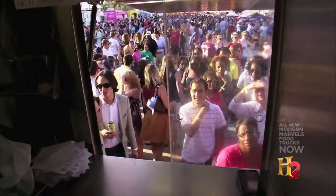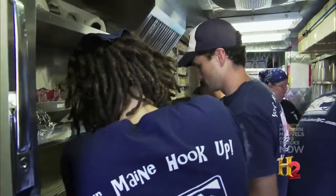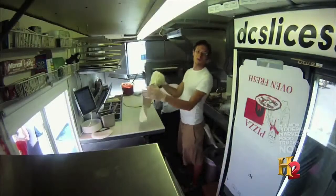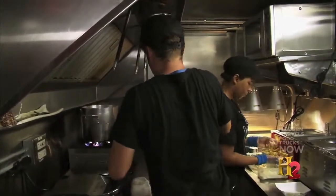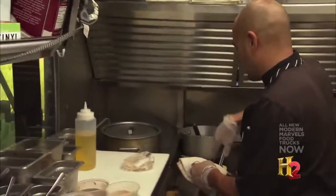But as you might imagine, feeding crowds like this from a kitchen not much bigger than a pool table calls for high-tech engineering and teamwork. Even small restaurants often have kitchens over 1,000 square feet. The average food truck's kitchen is about 7 feet wide by 16 feet long. That's only about 100 square feet of kitchen space. And that's not all these food trucks have to juggle.